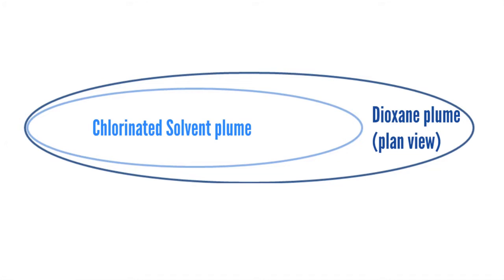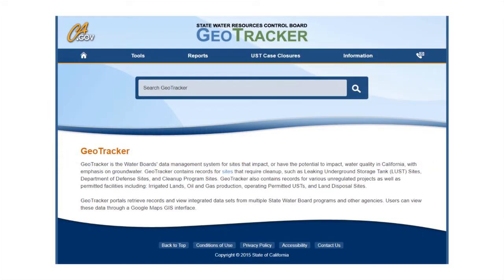So that's one of the hypotheses that you wanted to test, and then you used actual monitoring data to figure out what was happening at these sites, right? Yeah, and we performed a big data study using databases like the GeoTracker database out of California. And what we did was develop a method to estimate relative plume sizes for just over 100 sites with dioxane.